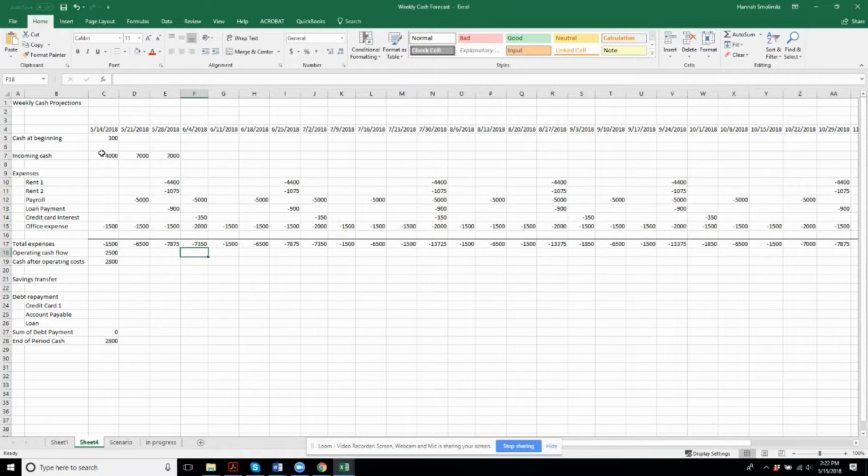All right, and then this is saying operating cash flow. So this is just cash flow coming in, cash flow coming out, and then total cash. Incoming cash was 4,000 minus the 1,500 for office expenses gives us an operating cash flow of 2,500 plus the original 3 that was up at the top. And then what I'm actually going to do for this business is we're trying to put a little bit of savings in the bank. So we're going to just transfer 2,000 of that from operating cash flow over into savings, just to give us a little bit of a buffer.